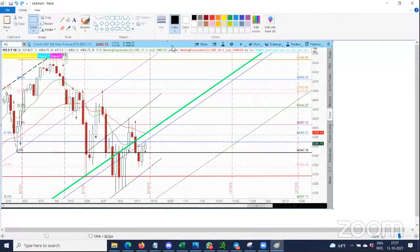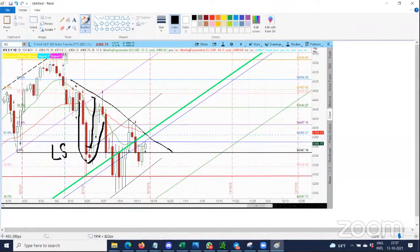So this trend line right here is building. This, the left shoulder, is there. This is the neckline, roughly. Then the head, going back to the neckline. So this is the head, and this is the right shoulder. It is still not complete, but it's there.